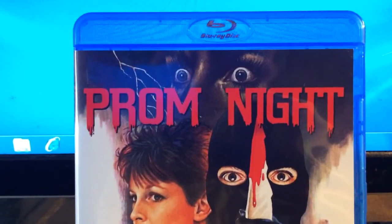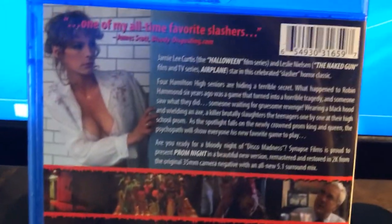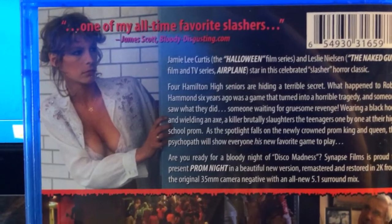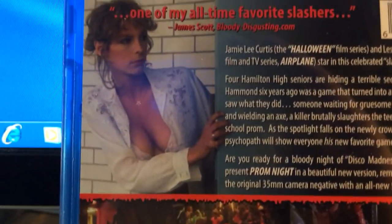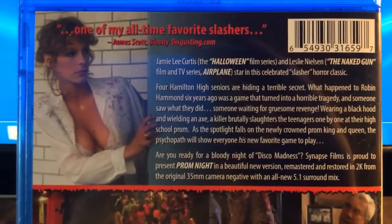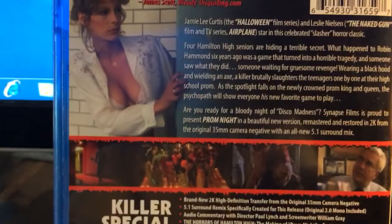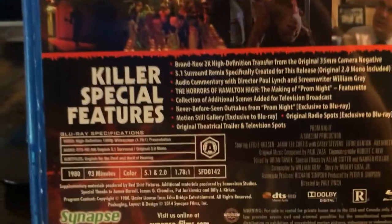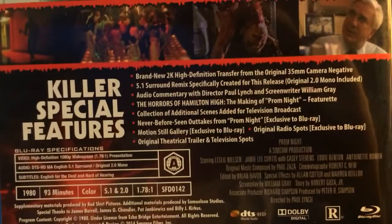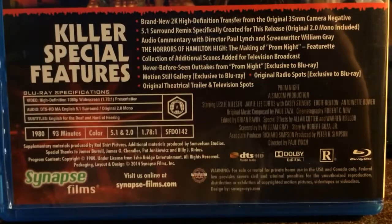Haven't gotten a chance to check out the special features on this. Got Jamie Lee, her perfect rack. It's definitely a looker. Let me see, get rid of that glare. There we go. Loaded with special features here. 2K transfer.